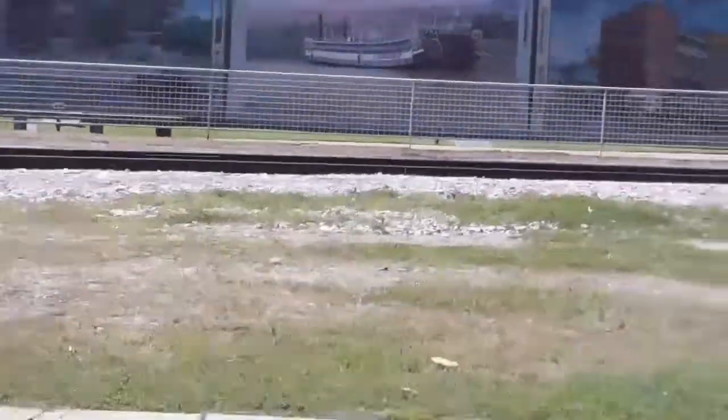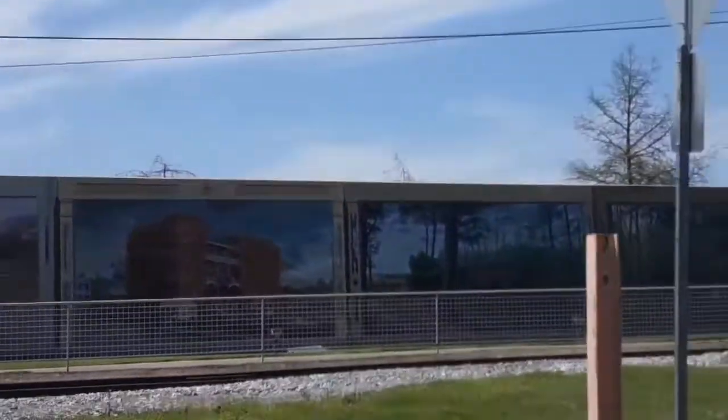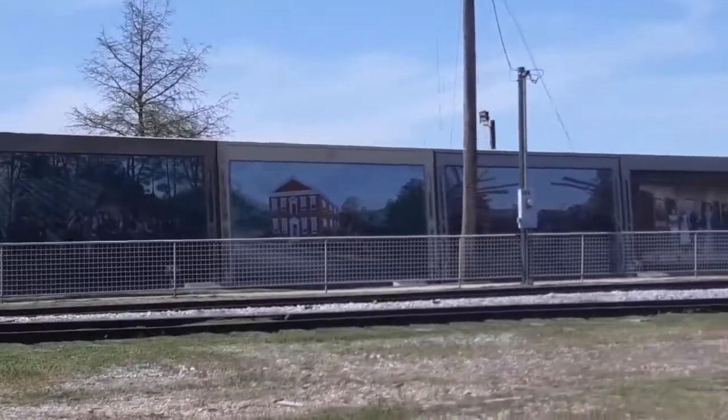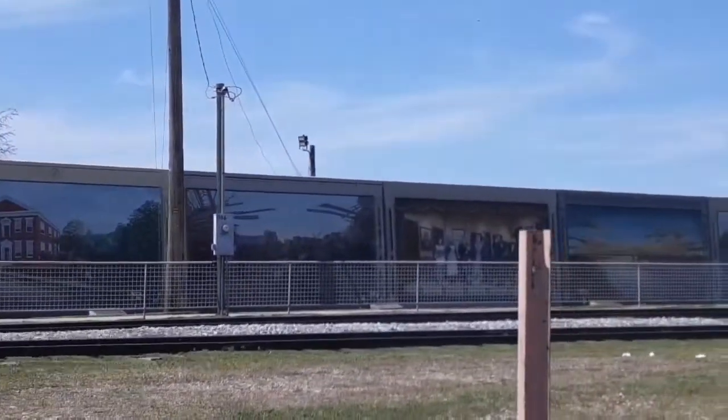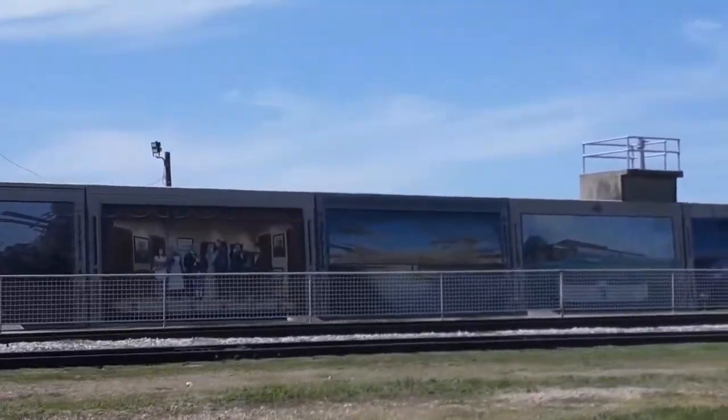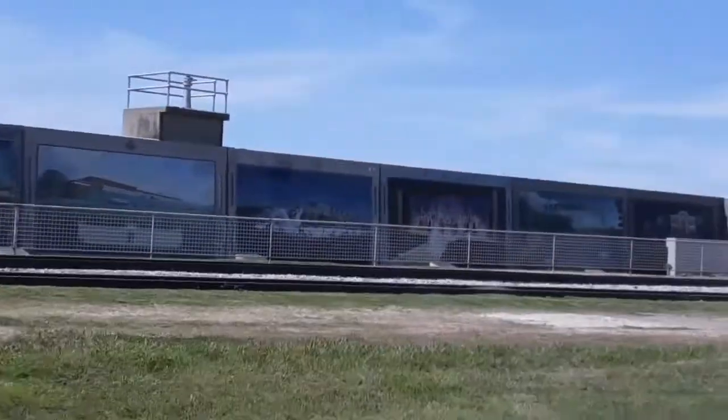I hope you guys can see it. I know I'm facing the wrong way. You're not supposed to face the sun when you're trying to take a shot, but like I said, I am not a professional.